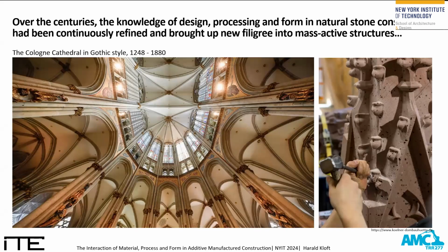And this refining of the knowledge and the unity of material, process, and form is a continuous process.